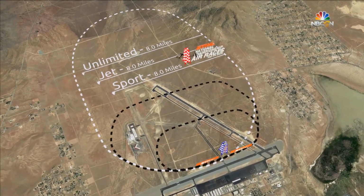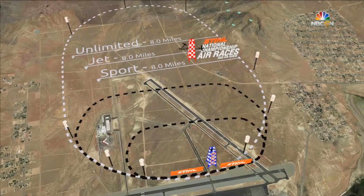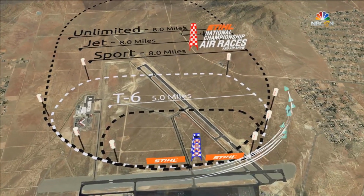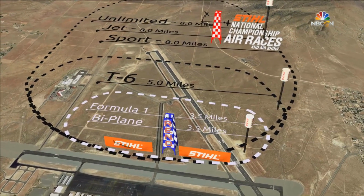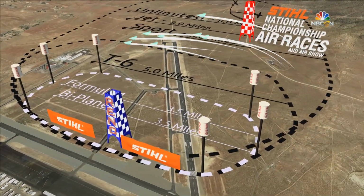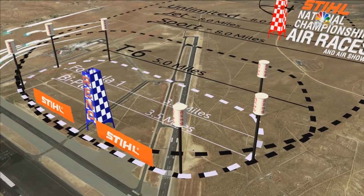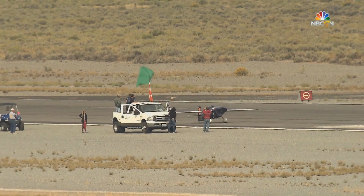Our races today are going to take place on 3 distinctly different courses. Our Unlimited Jets and Sports will be on the long course, which is 8 miles. T6 is on the mid course at 5 miles, and biplanes and Formula Ones on the short course directly in front of the grandstands at 3.5 miles in length, which is where we're heading right now. All races will culminate at the STIHL start-finish pylon.